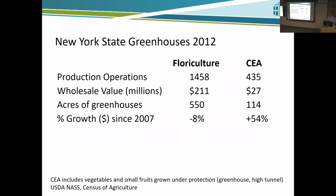And interestingly, if we look at New York, and I can't wait until we get the new 2017 Census of Agriculture out, so we have new data to look at. But if we look at the 2012 Census of Agriculture and compare that to the 2007, in 2012, actually floriculture is a much larger industry in greenhouses than what I call CEA or vegetables and small fruits in greenhouses, with a wholesale value in floriculture about 10 times that of controlled environment agriculture. The interesting thing is looking at its growth since 2007, so since just right before the recession, floriculture is considered a fairly mature industry with flat or a little bit of negative growth versus CEA, which grew 54% during that 5-year period of time.